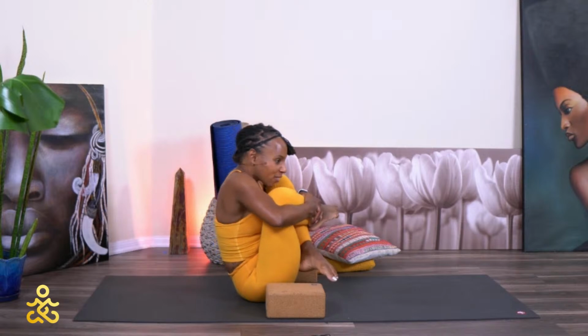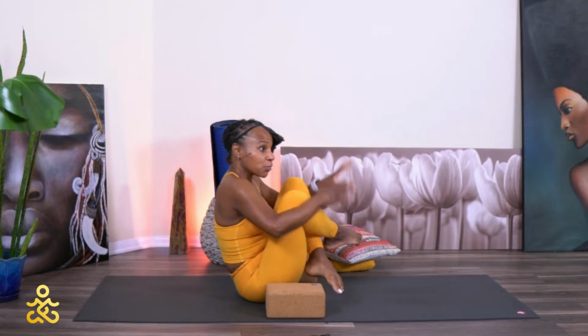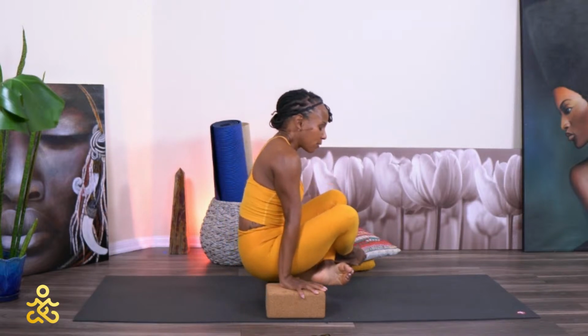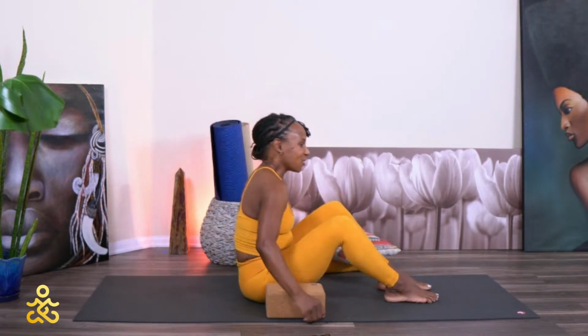Cross your legs. Hug everything in a small little tiny package. Keep hugging the navel in. Lift through the pelvic floor. Take your hands down and then lift. Let's hold this here for 5, 4, 3, 2, and 1. Whoa. All right. And then take your feet down.